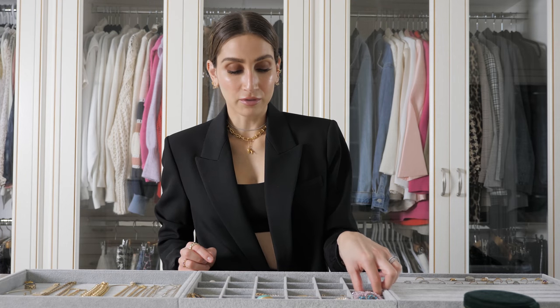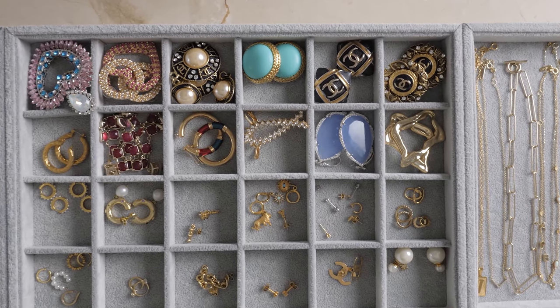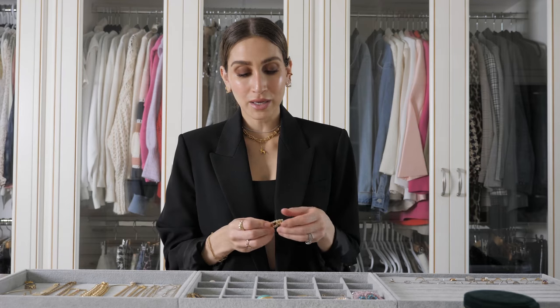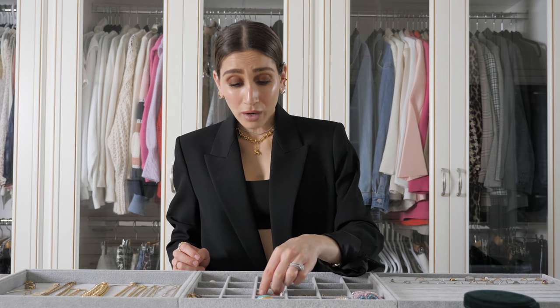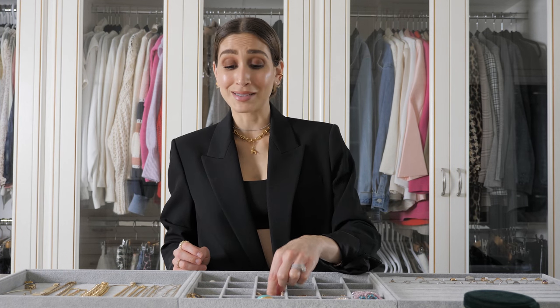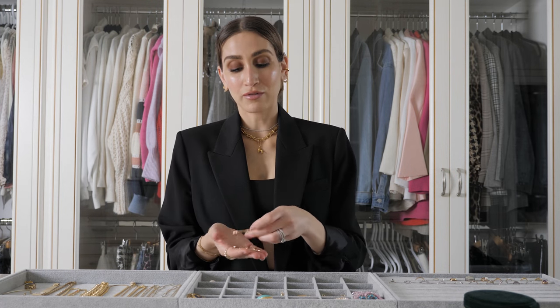I love these hoop earrings. I think they're so different, so cool, and they're definitely great for stacking. These ear crawlers, I don't remember where they're from, but they look super cool. Unfortunately, I don't wear them often because they are very uncomfortable. So even if I could remember where I got them from, I would not recommend them because they are super uncomfortable.